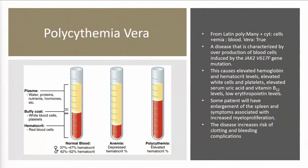So I think sometimes a picture is worth 1,000 words. So here's your normal blood, a mixture of hematocrit and plasma. This is when patients are anemic, where you have less blood or red cells, if you will, but this is what happens in polycythemia. So it's a true increase in red cell mass, right? And you have a lot less in terms of plasma.